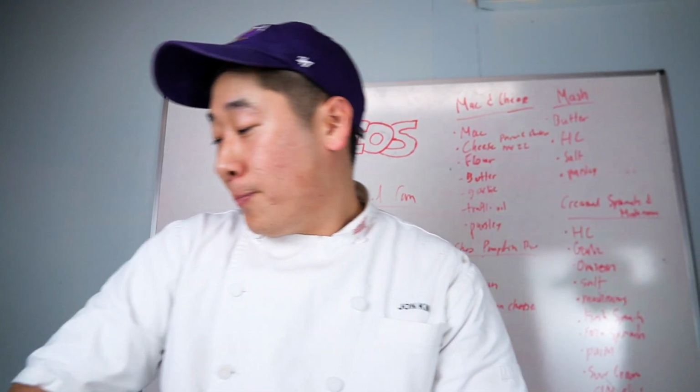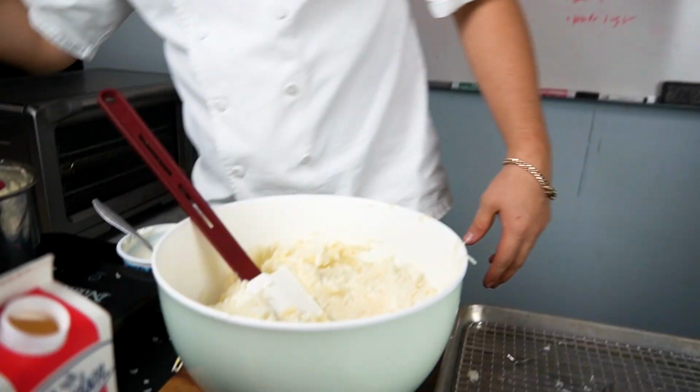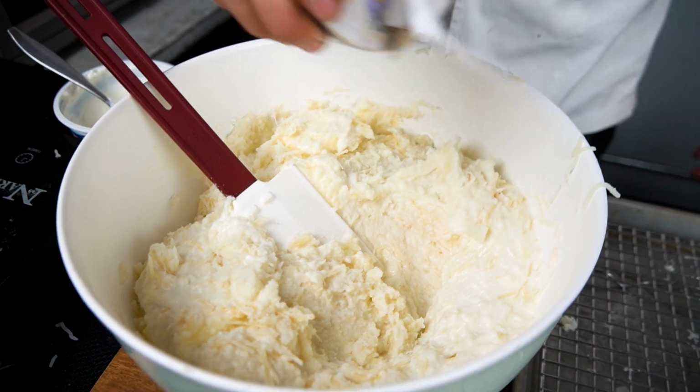The only hard part is cutting the potatoes. We're gonna add a little bit of salt and pepper.